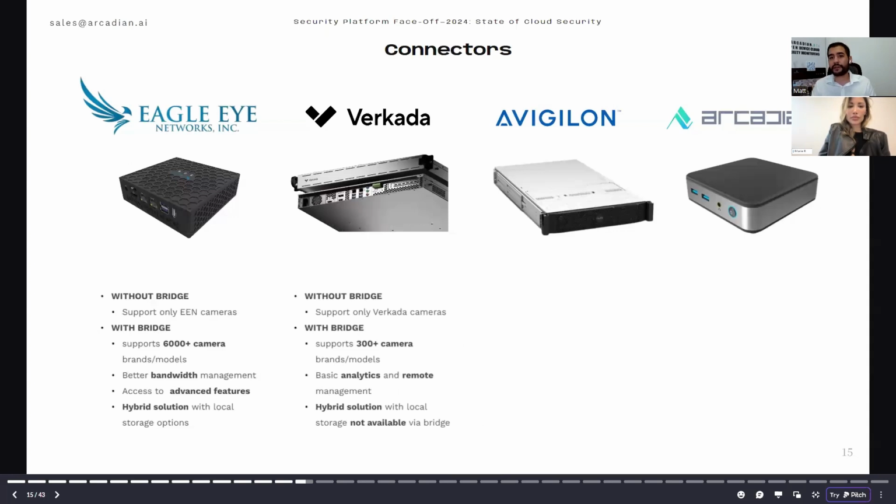Verkada actually just very recently released their cloud connector. Without the bridge, they would only support their own proprietary hardware, so those are Verkada cameras. That was a criticism they had heard on the market: oh, you don't support anything outside of your own cameras, and we're locked into the Verkada platform.